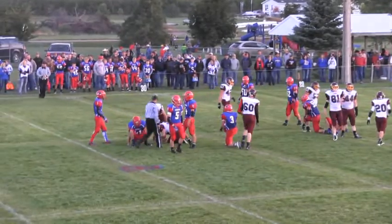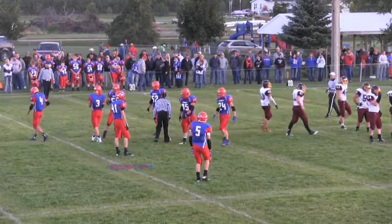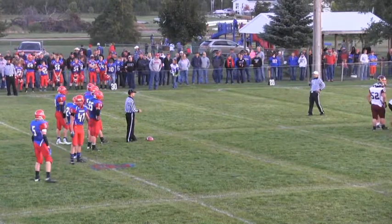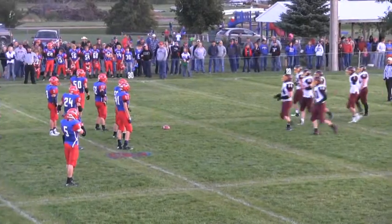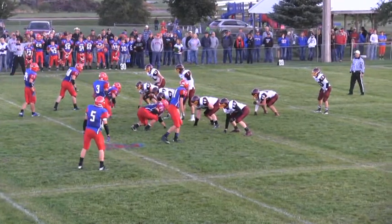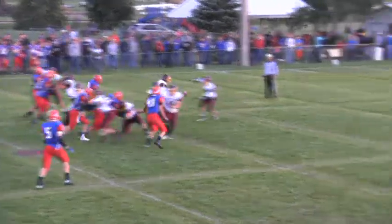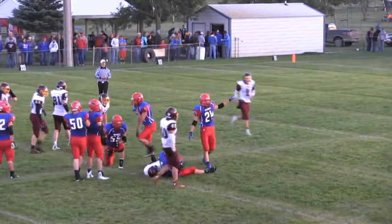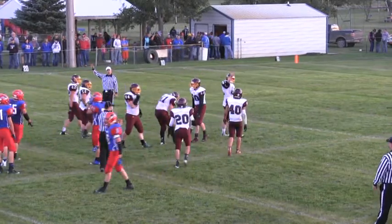Reeves with a handoff to Knable. Knable up the middle. 7-yard gain, it'll be second and three for the Lions. And up to Olson, and met in the backfield by Keegan Mallon as he shakes the blocker and gets him wrapped up. Drops him back at the 35-yard line.